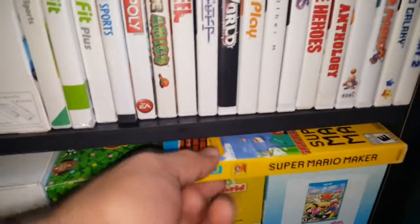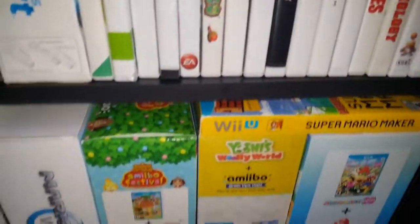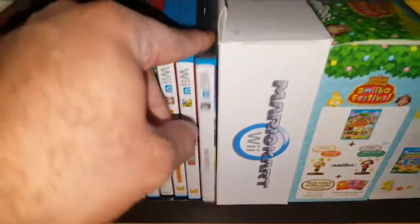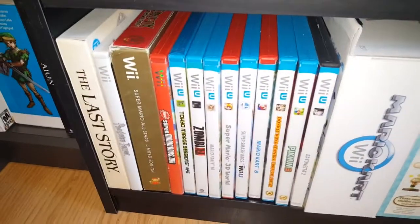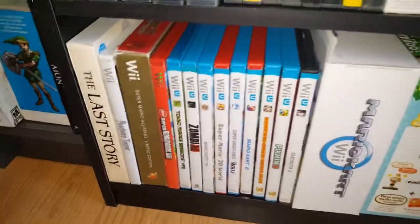Wii U, Super Mario Maker. My daughter does not know about this, so she will be excited when she sees that. Bayonetta 2, which is from GameStop, has both discs in it. Pretty sweet. Sealed. Tokyo Mirage. Last Story.